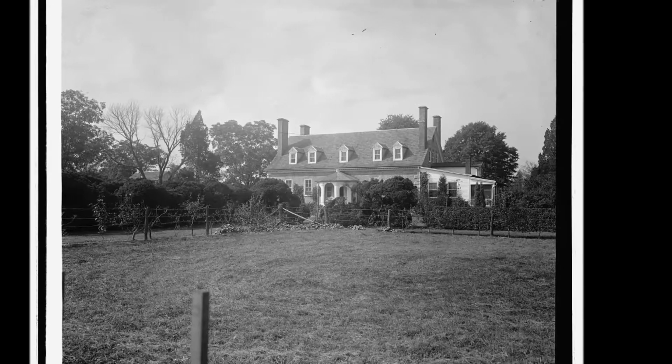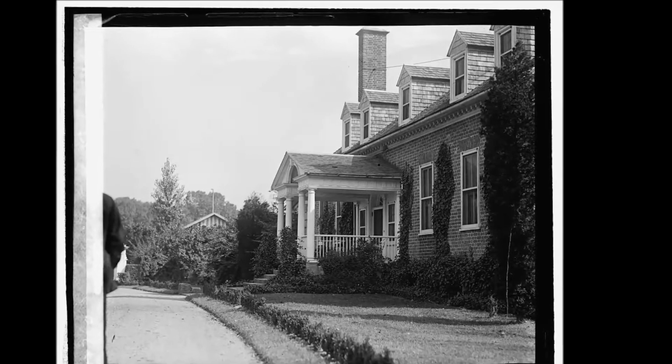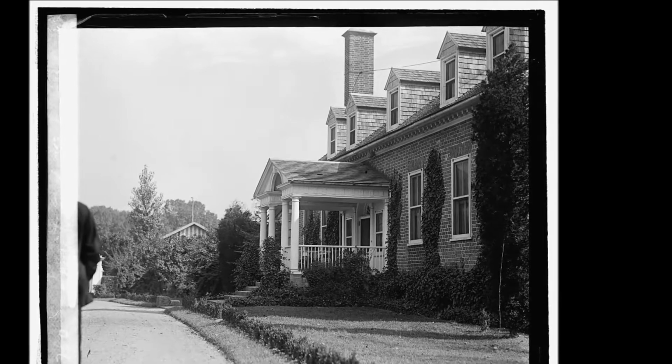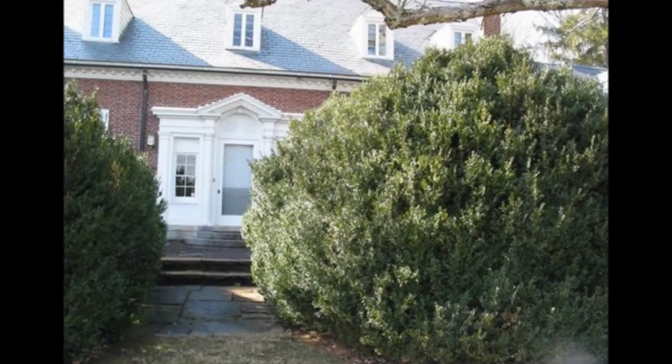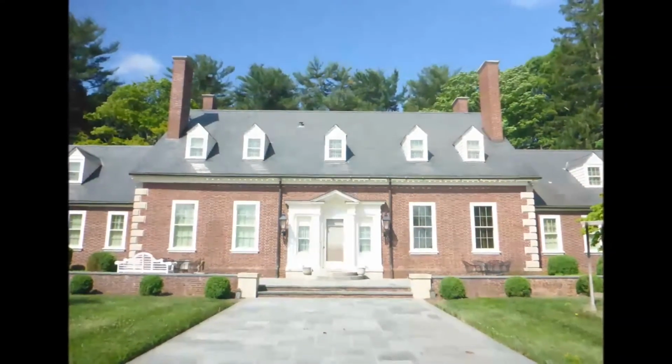It is believed that Dr. Mason was attempting to reestablish his family's connection to a home they no longer owned, and to the man who built the home, his great-great-grandfather, George Mason, deemed father of the Bill of Rights. The current owners, James and Sherry Taylor, have undertaken an extensive and meticulous rehabilitation of the home.